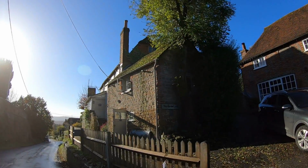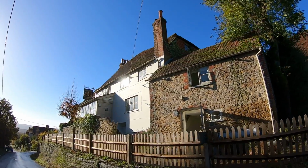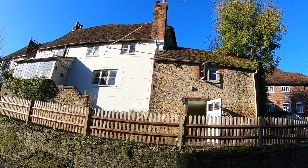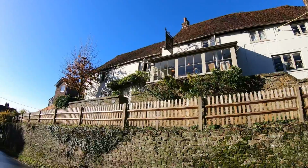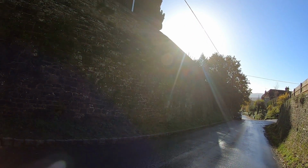We'll have to walk down the road on this bit. But just here, we've got the Horse Guards Free House. Just here, car park round the back. And that's set up on the high pavement there. But just here, to my left-hand side, look at the size of this wall. And that is where the church is, up over the top there.